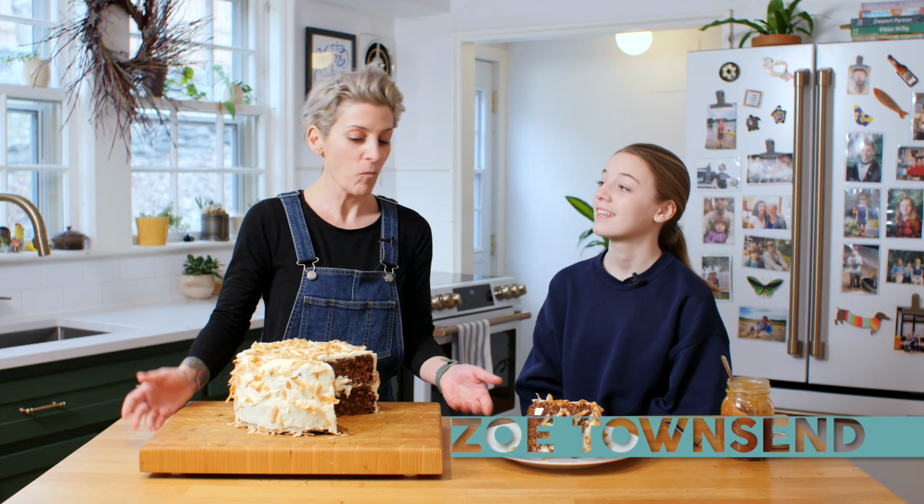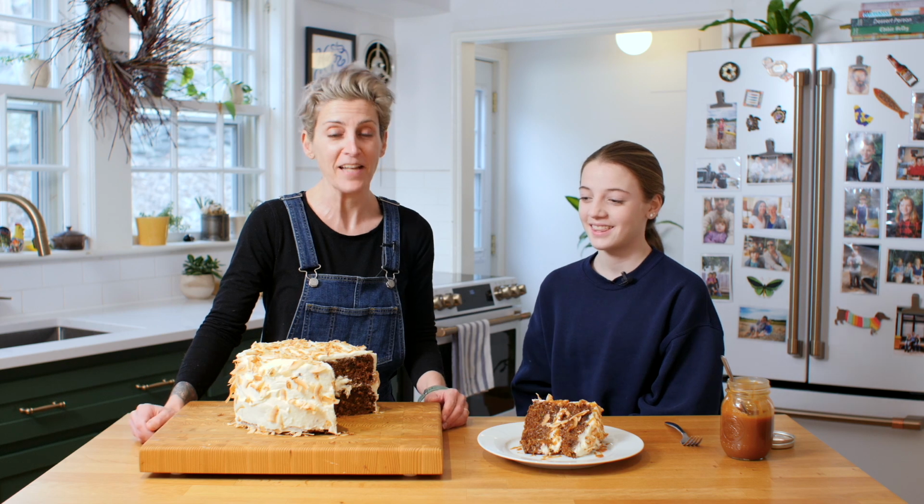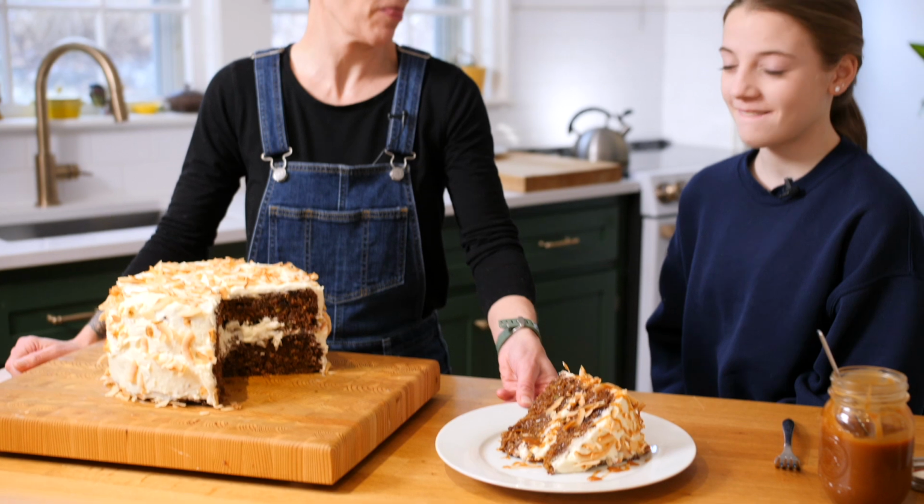So Zoe, what do you think of the carrot cake today? It's ginormous. It's so big. It is quite big, actually. And yes, it took me forever to decorate, and my decorating skills are certainly not the best.